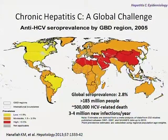Moving on to the epidemiology, chronic hepatitis C is truly a global challenge. In fact, the rates of infection are probably lowest in the US, Canada, Brazil, and Paraguay compared to the rest of the world. The country with the highest rates is Egypt, where nearly a quarter of the population is infected. This is an iatrogenic effect of anti-schistosomiasis therapy, which was through injection and was administered at the population level from the late 1950s until the 1980s.